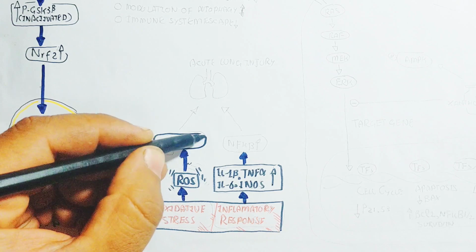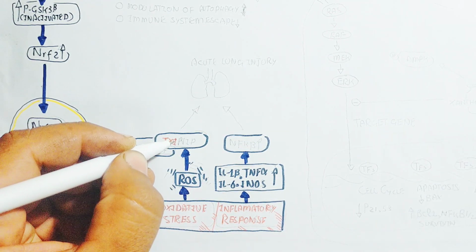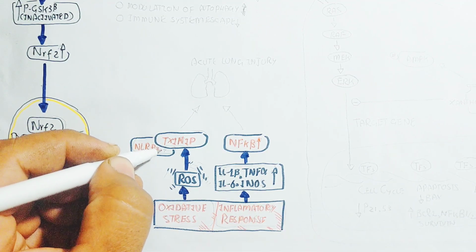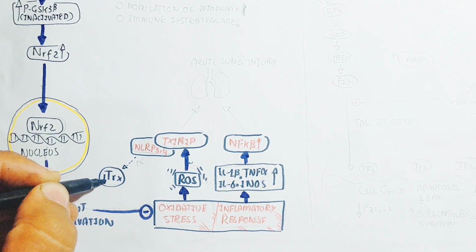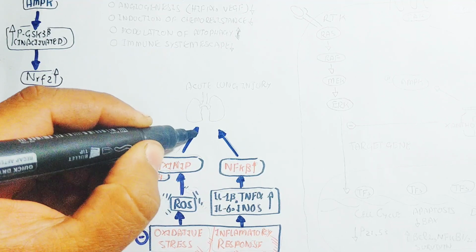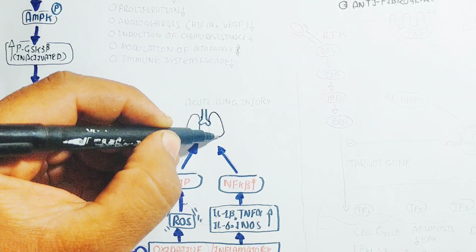In this way the NOD-like receptor NLRP3 and TXNIP also increase, leading to complex formation, and the increase in nuclear factor kappa B will lead to acute lung injury. In this way, chronic obstructive pulmonary disease will also progress, and on the other hand, the lung injury and a lot more stress in the lungs can even lead to cancer.